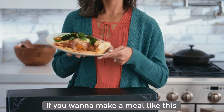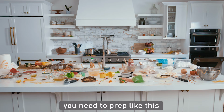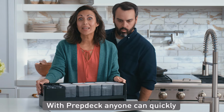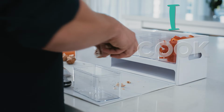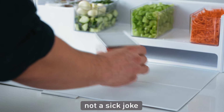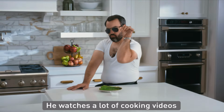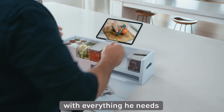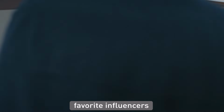If you want to make a meal like this, without a mess like this, you need to prep like this with the Prepdeck. With Prepdeck, anyone can quickly prep an amazing meal. When he says, I cook, you clean, it's a fair trade-off, not a sick joke. He watches a lot of cooking videos and used to make a huge mess in my kitchen. But now the mess is managed with Prepdeck, with everything he needs to follow along with his favorite influencers.